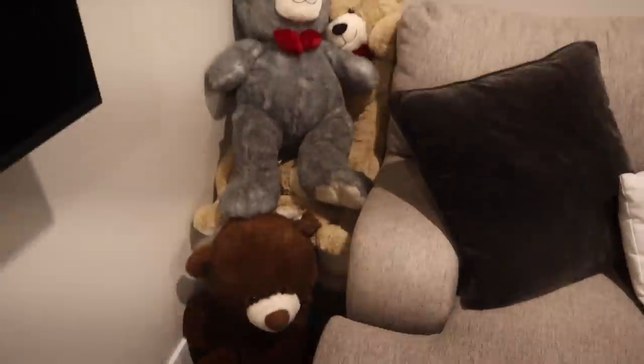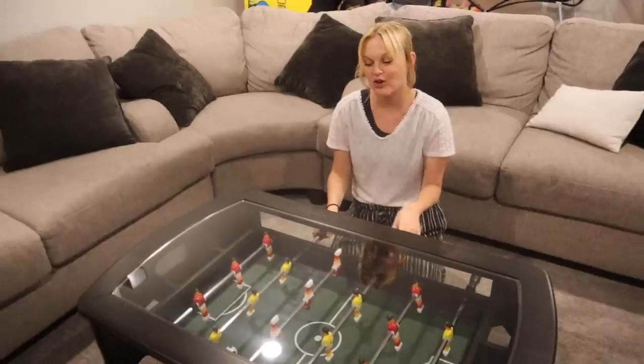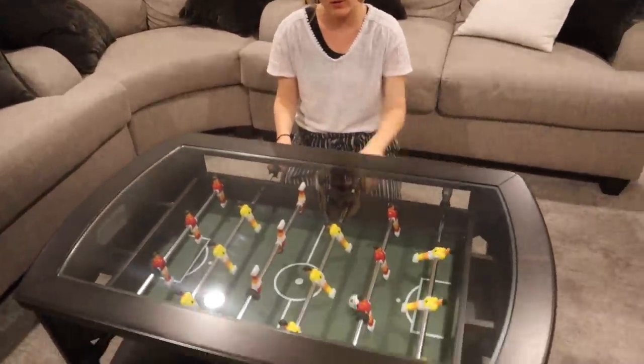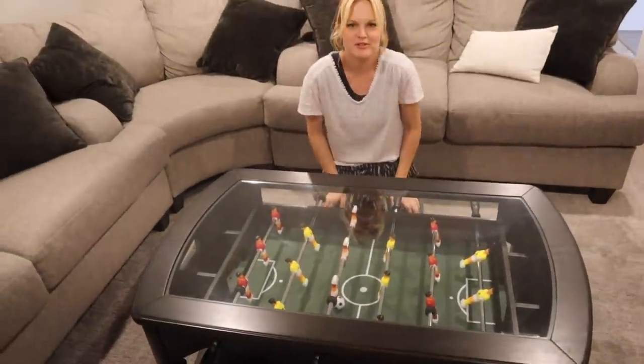All right, so technically this is kind of like the man cave where all of the guys like to play. But the girls like to come in here too. They store their stuffed animals there. You missed the decoration. So my favorite part is the foosball table. Get some soccer playing in. It's hard to play with one person though.